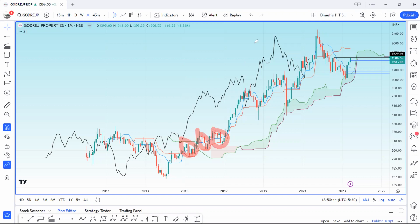The structure of the correction each time has been very different in its case. This was another rally, and then we had a very large sideways correction in terms of price and time. And then from the COVID lows, we can see a fantastic rally, which went from 400 to 2,400, a 6x return. But comparatively, from the 2013 lows of 125 odd, it went up to 1,000, which in percentage terms was a much bigger rally so far for this stock.